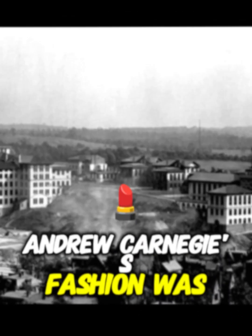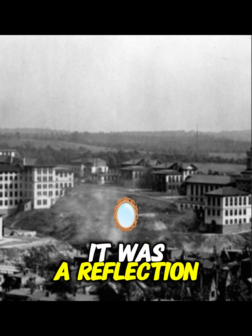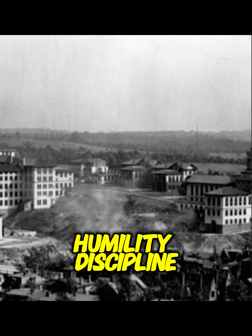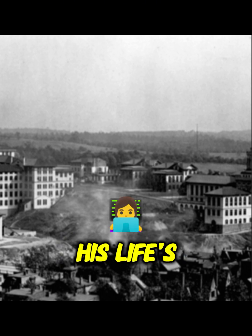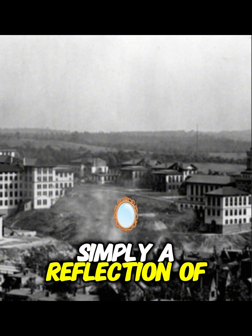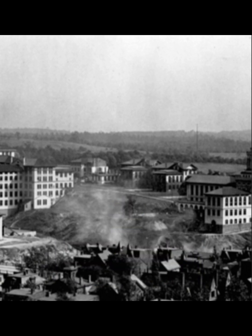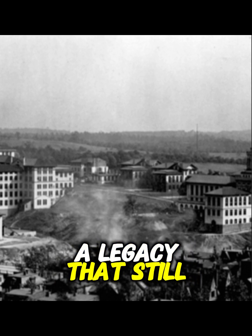Andrew Carnegie's fashion was not about making a statement. It was a reflection of his values, humility, discipline, and the importance of giving back. His life's work was about transforming the world, and his wardrobe was simply a reflection of that mission. For Carnegie, fashion was not about wealth, but about wearing his principles, a legacy that still resonates today.